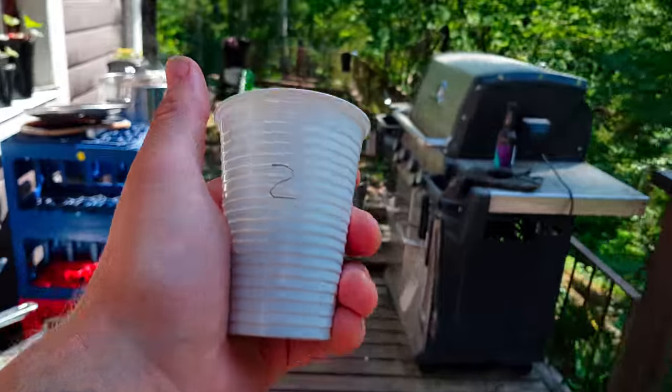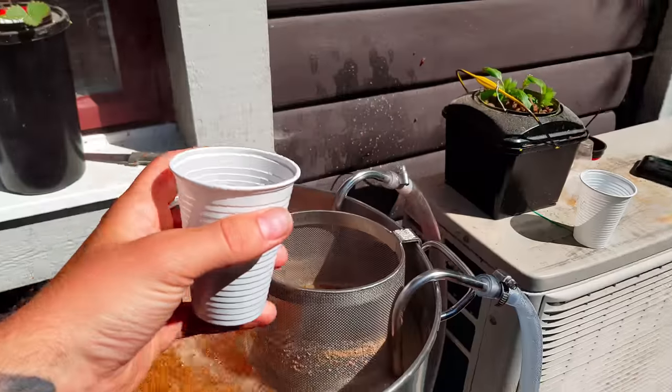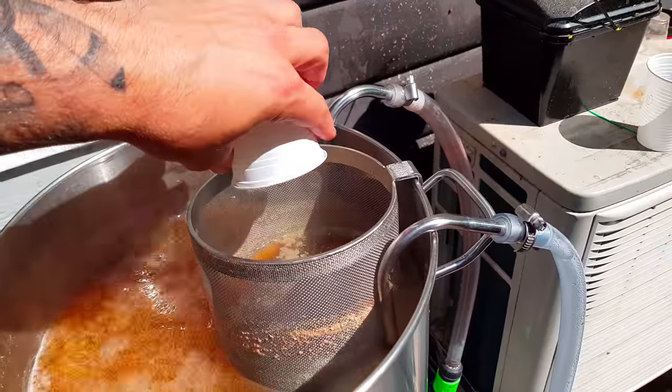I bittered with 10 grams of Magnum at 60 minutes. This was a 60 minute boil. 20 grams of Saaz for 20 minutes, 30 grams of Saaz for 10 minutes, and 50 grams of Saaz for 2 minutes. The 2 minute addition is just to move it a little bit because I used the hop spider and I want the movement in there. The alpha acid of the Magnum was 11.9 and the alpha acid of the Saaz was 3%.